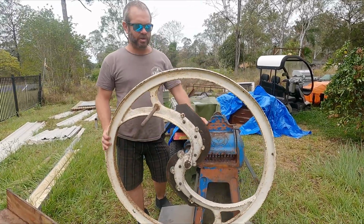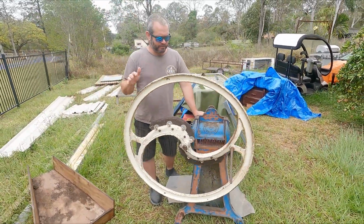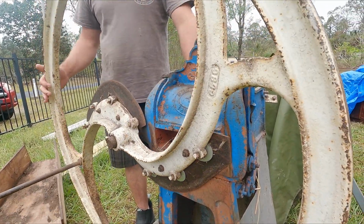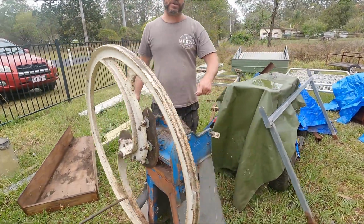Now we have an old chaff cutter. Still in working condition. It was actually being used up until a few years ago. Manually cranked. Someone's at one end cranking the thing over, and at the other end they're feeding the chaff into the chute.